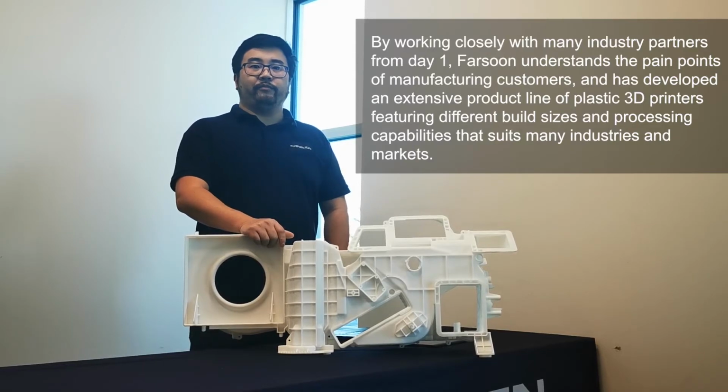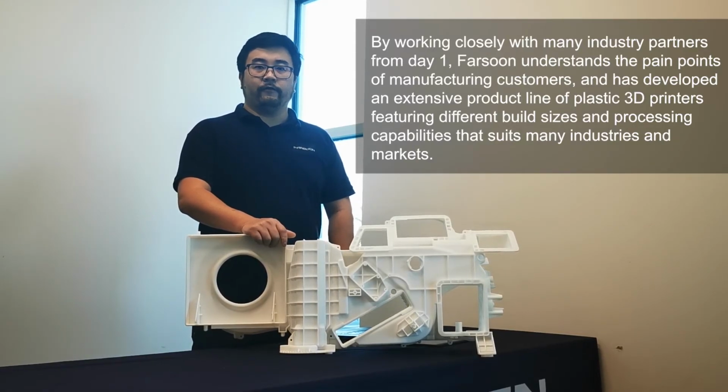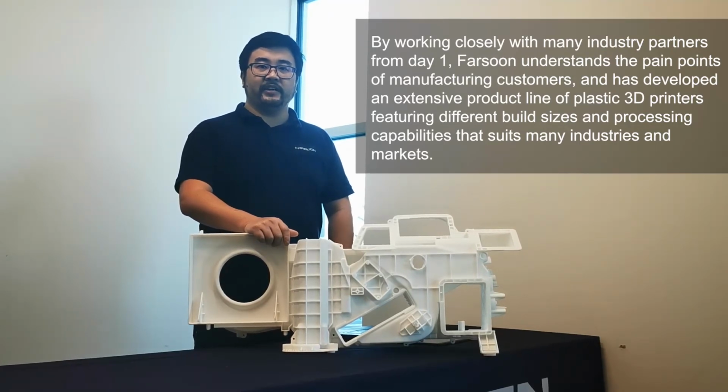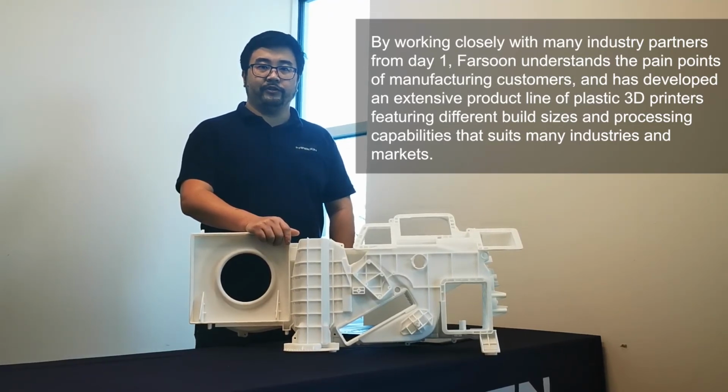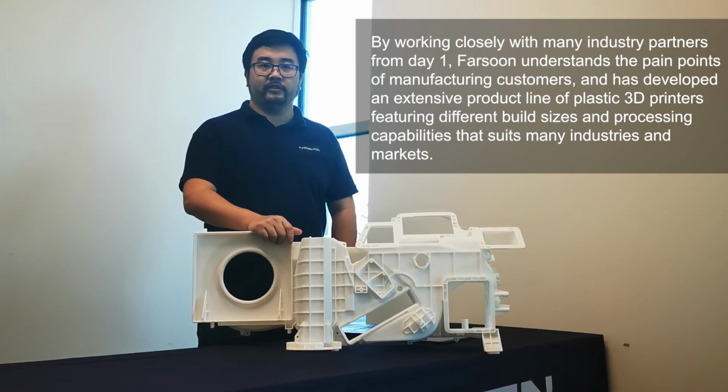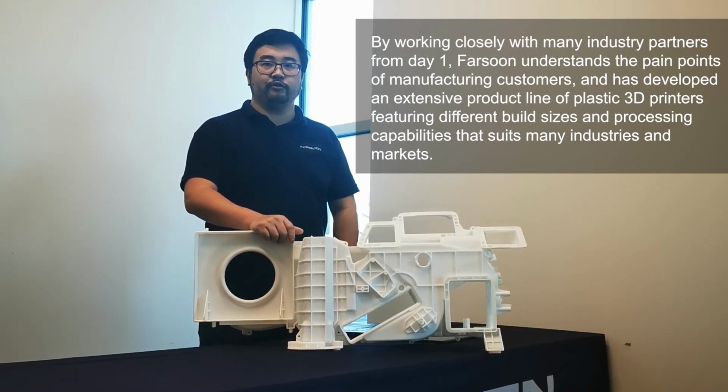By working closely with manufacturing partners from day one, Farsoon understands the pain points of manufacturing customers. Farsoon has developed an extensive line of plastic and metal 3D printers, which feature a variety of build volumes as well as processing capabilities, which are well suited for many industries and markets.